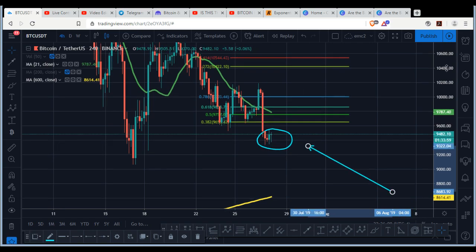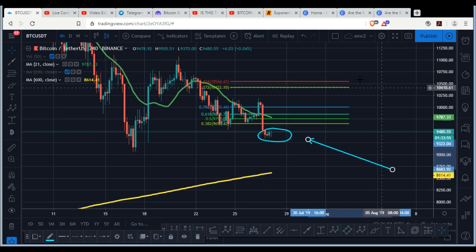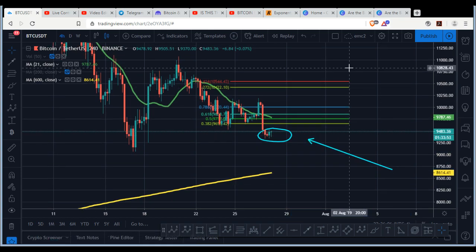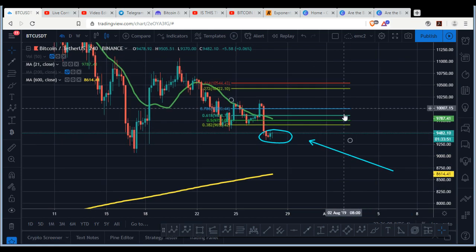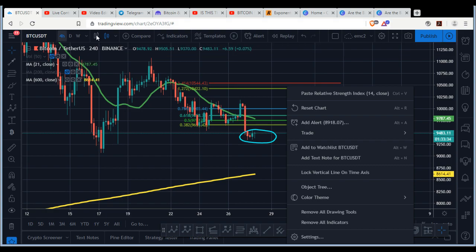It is what it is. It is not financial advice, but that's what we've seen on the chart. Very simple chart, nothing dirty, nothing complicated, not too many indicators. We haven't even talked about the RSI.